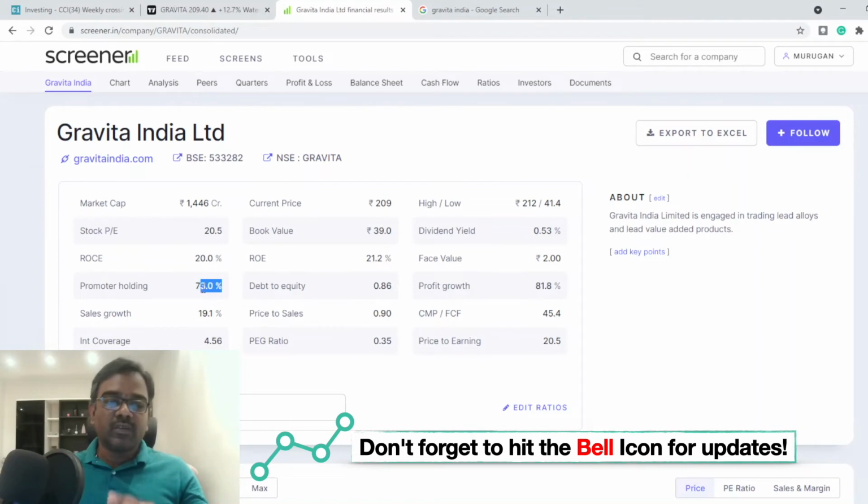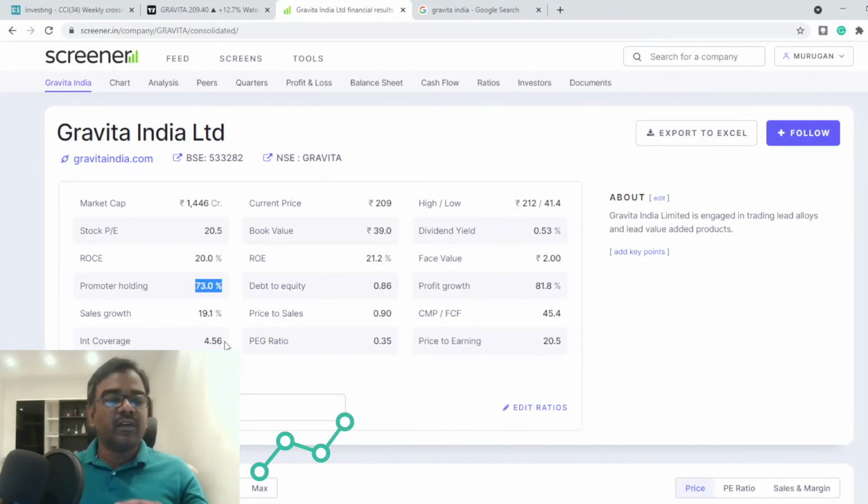The promoter has a very good holding. 73% is a very strong holding by the promoters, and it has a very good interest coverage, which means if the company has any debt, it has 4.5 times the money that it needs to pay the interest on that debt. The book value is around 39, while right now the price is around 210 levels. Then the debt to equity is 0.86, and you can go through other parameters you want.